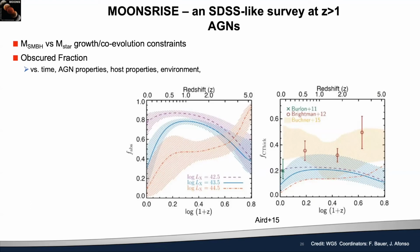But again, one thing which is peculiar to MOONS is to look, for example, at the fraction of obscured objects. Because we can go deeper, we can go in the near infrared, we can look at those AGNs which are type 2 AGN or Compton-thick AGN, and therefore do a very good census of the AGN activity at high redshift.